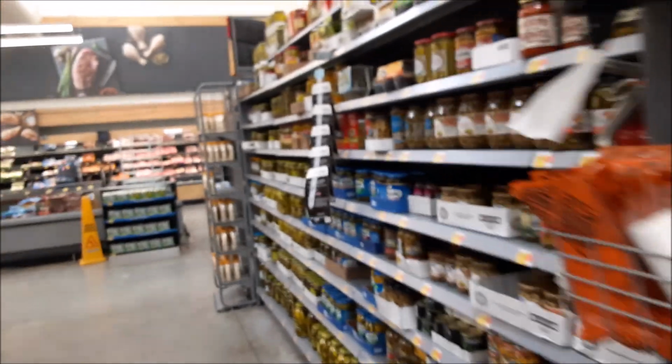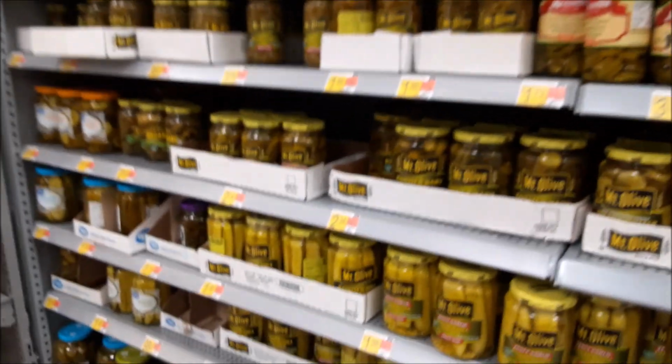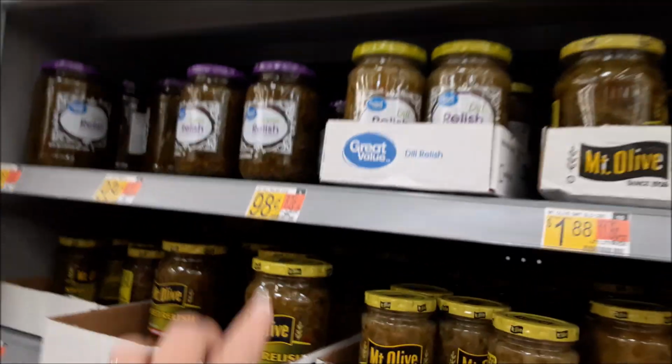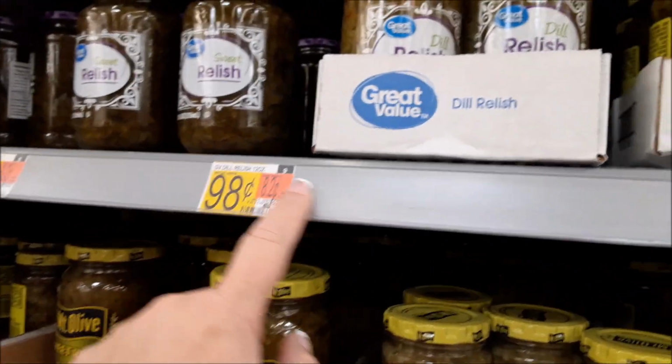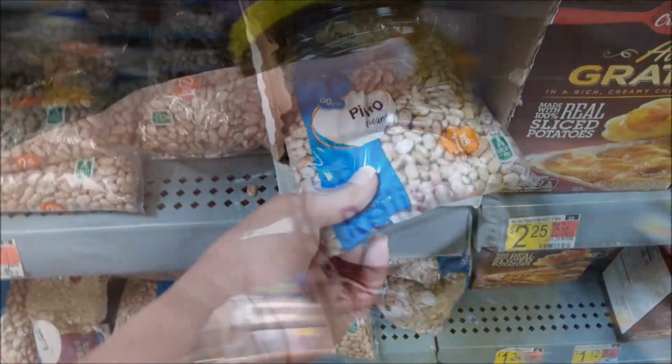Alright, let's find some cheap relish or cheap pickles for the chicken salad. See what we got here. Well, that's good enough. 98 cents for the dill. Pretty big jar. We're going to roll with that.